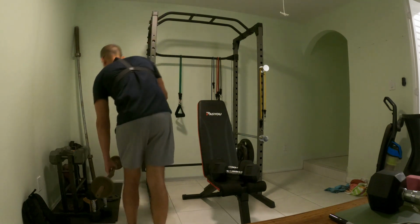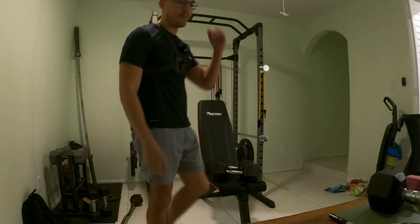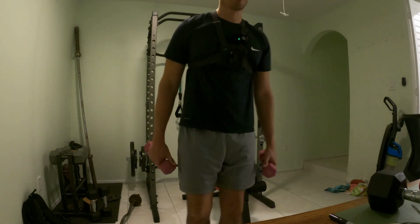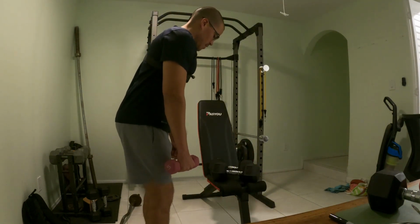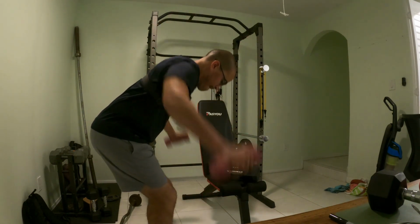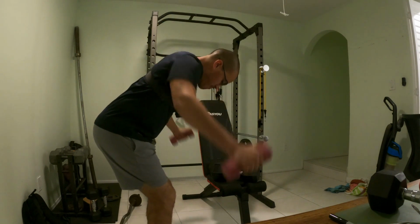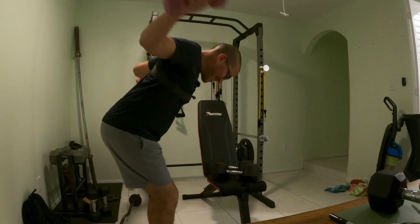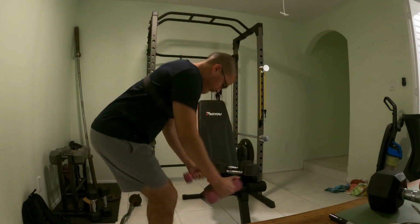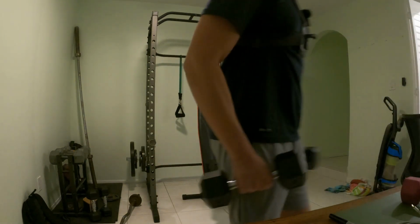You know what? I'm gonna do the one that I don't typically do, which is the bent over dumbbell. So see if we can do something with the 5 pounds here. Let me see how that feels. It's been a while, you know. Not bad, not bad. Let's try with 10s. Just want to see how that feels.